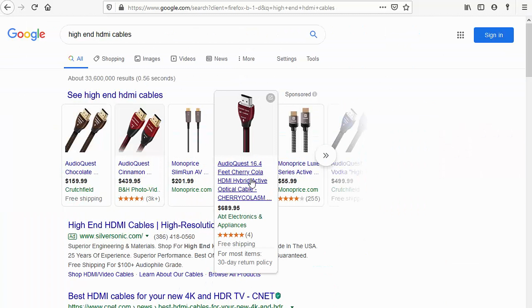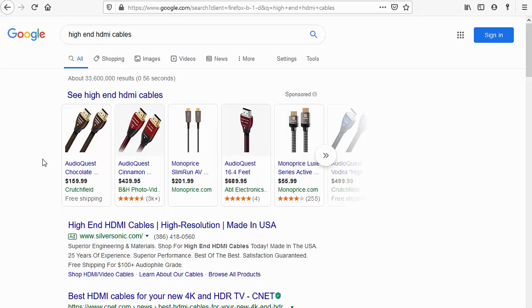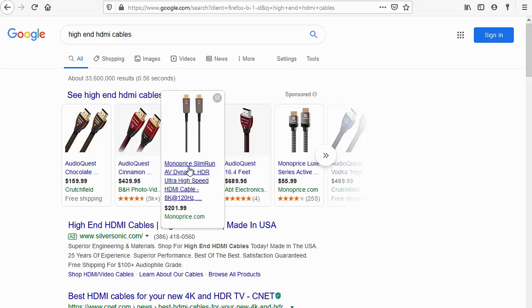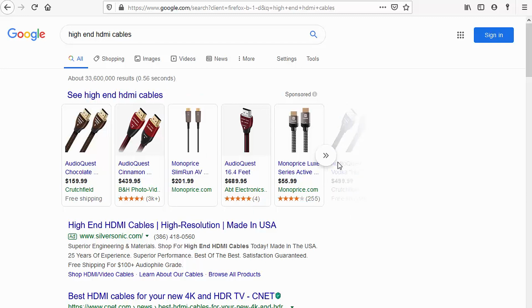So things like this Audio Quest HDMI hybrid cable, $689.95 for 16 feet, right? And I found a guy who was doing stuff like that. Here's another one, $439. And he would private label them. These are branded, these are Audio Quest brand, right? Here's another one, Mono Price. I've never heard of them, but basically you get the idea.